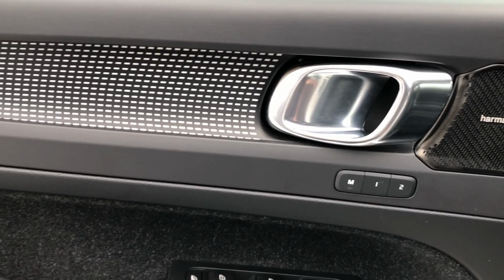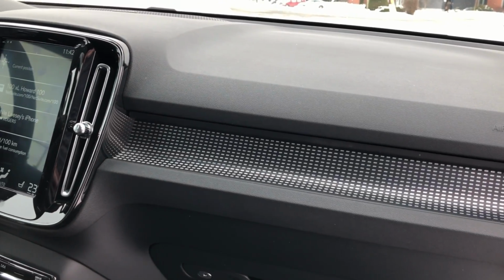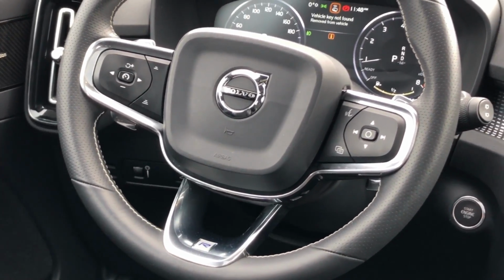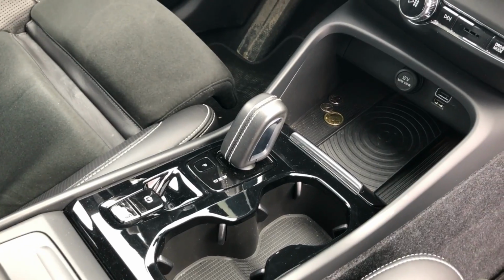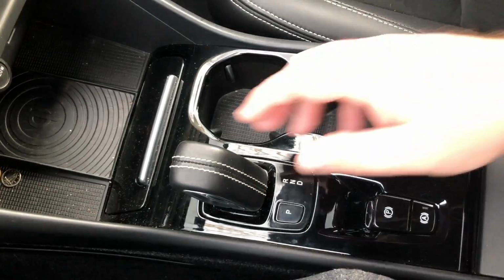It's nice. You also have R-Design aluminum inlays on the front doors, as well as the R-Design 3-spoke steering wheel. It's basically the same thing, just has the R-Design badging on the center here. But that's about it. R-Design shift knob instead of the Swedish crystal that you would get on the Inscription models. And we've talked about this one before. You have to click it twice to get into gear, click it twice to go into drive.